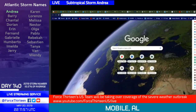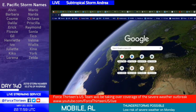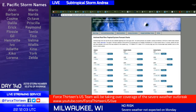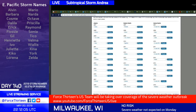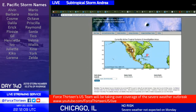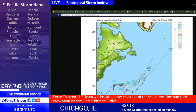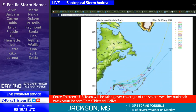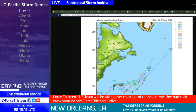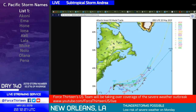the jet stream. Let me see if I can pull up some models, or at least some spaghetti plots right here. I don't know if it's able to be updated yet. This is what I got. This is still when it was an invest, though, so it's still down for Invest 90L for this one. This is basically the track. Ignore this one right here.